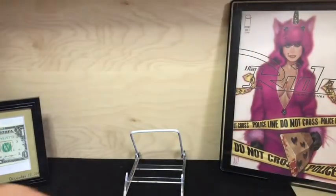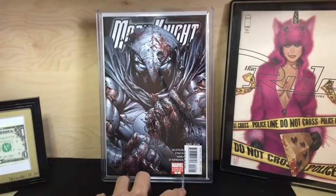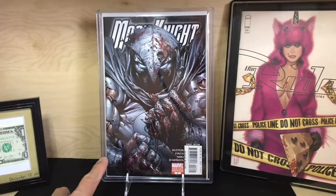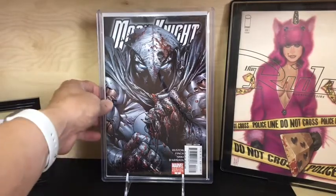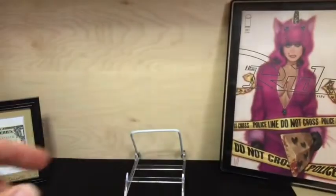Shout out to Alex the Comic Holder for this AOK many years ago. Moon Knight number 6. This is the bloody variant. I believe this is one of the 10 incentive variant. I could be wrong, but David Finch cover. Killed it. Just killed it.